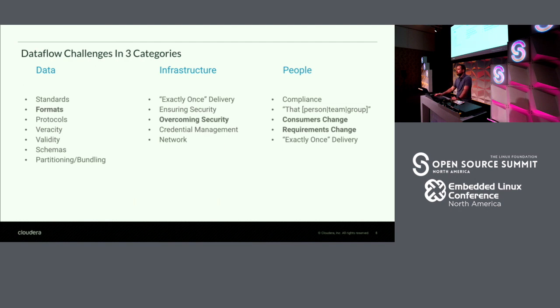Anybody in here ever finished a project with the same requirements that they had when they started? If so, I would like to work for your company, because that's something I have not found yet. Being able to react to modified requirements in a quick manner, but also in an intentional and understood manner is really important.